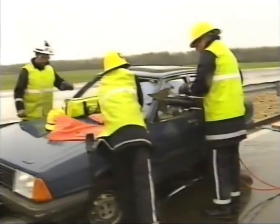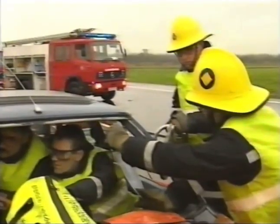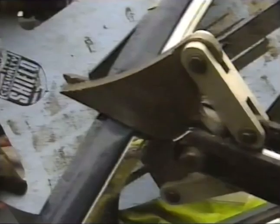Next comes the roof. The rescuers must obviously try to be as quick as possible, but they mustn't rush and cut corners.